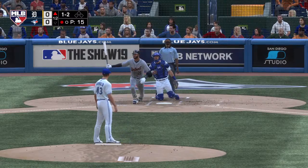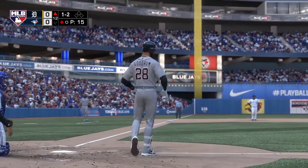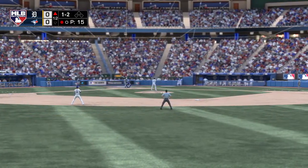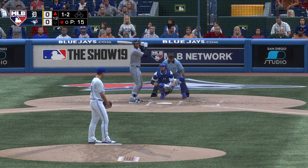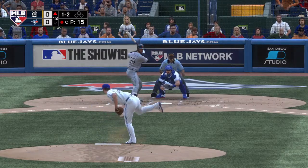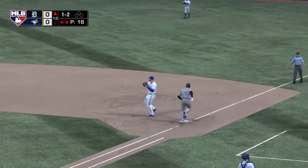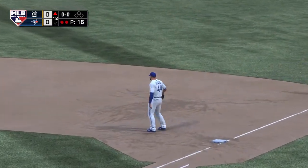Turned on, but it's wide at first and foul. Looking for the strikeout. Here's the 1-2. Grounded back up the middle. Bichette picks it up cleanly. Throw on to first, 2 gone.